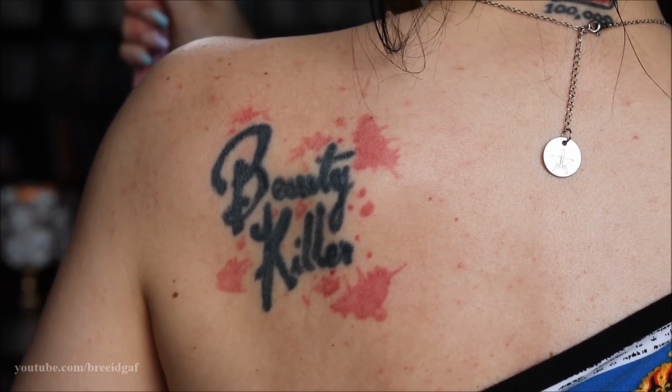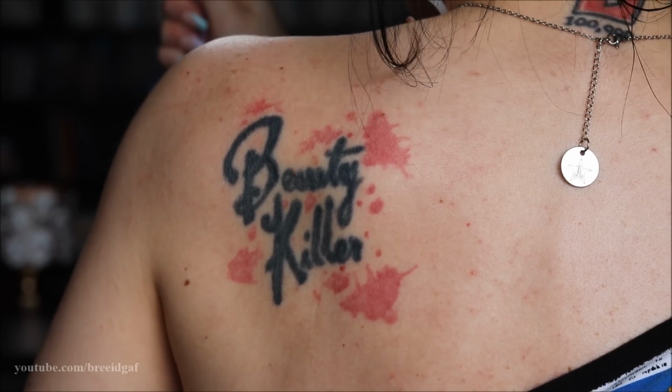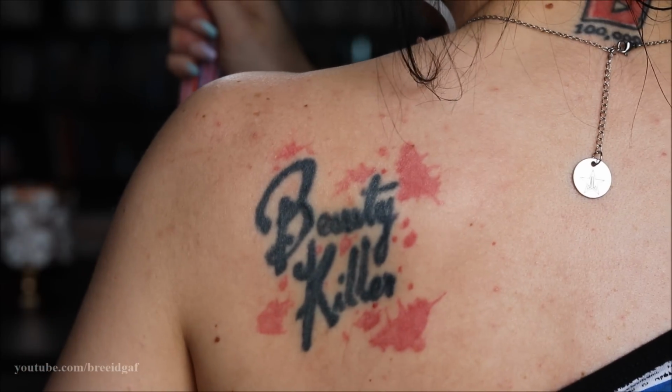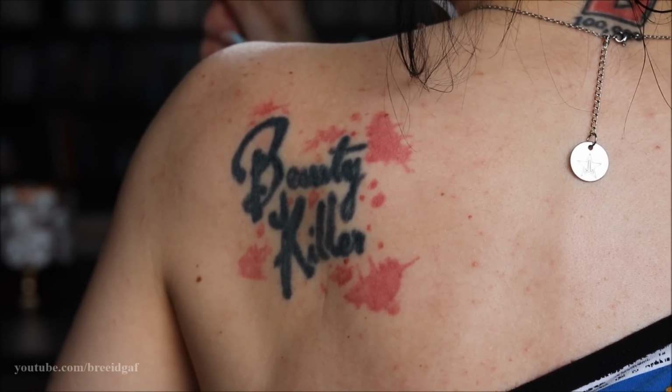This is the Beauty Killer album art. I've also had this one reworked twice, just boosting the colors and stuff. If you know Beauty Killer, if you know Jeffree Star, then you know exactly what this says. Some people don't know what it says and they always ask me, do I regret this tattoo? Absolutely not. I love Jeffree Star.